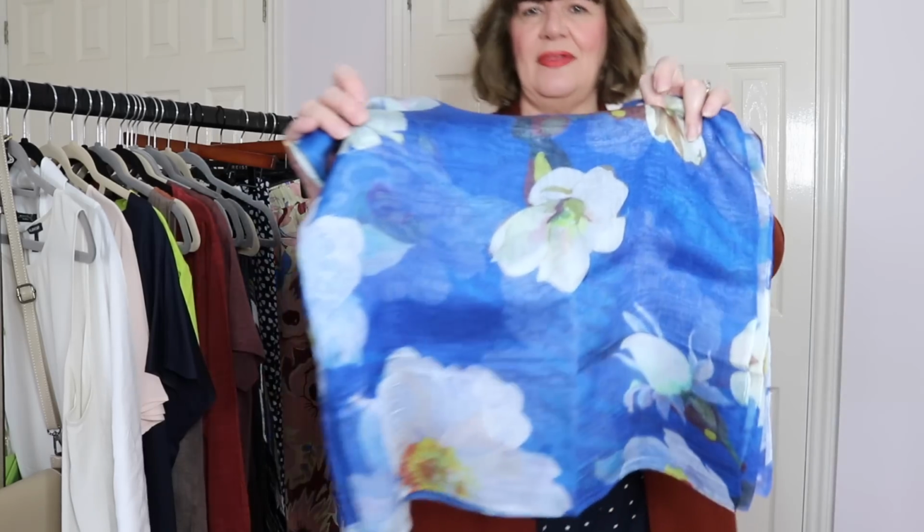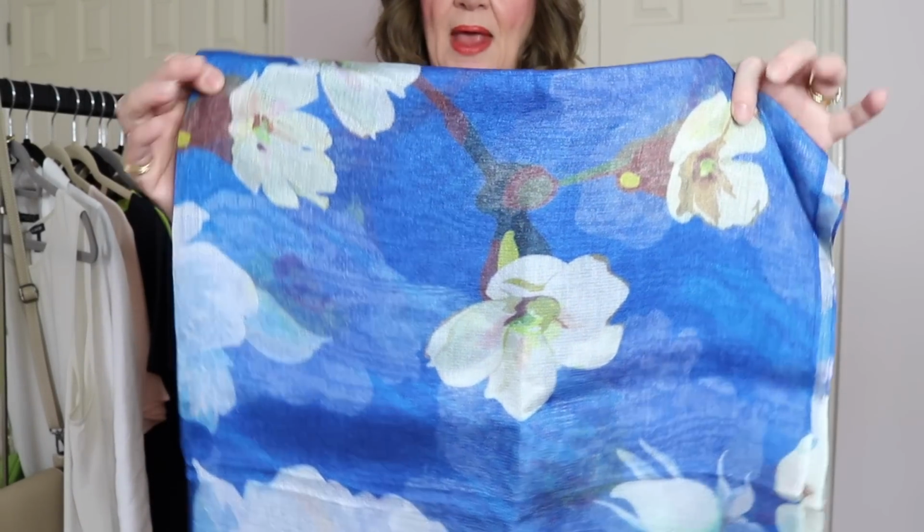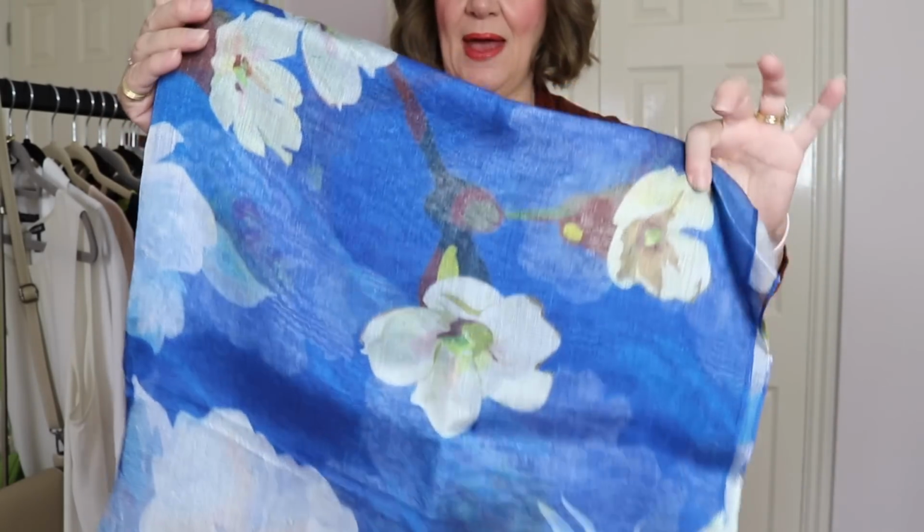And you'll see that in this scarf it has actually got kind of a deep rusty brown in there with the blue. So I think this scarf is going to work really well in my wardrobe, and there are a couple of other pieces that I've brought in that blue as well. So let's talk about the pieces that make up this collection.